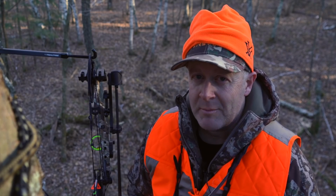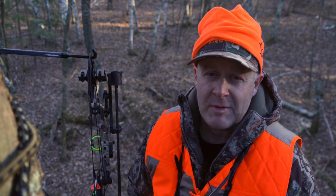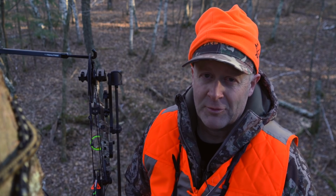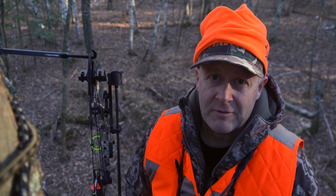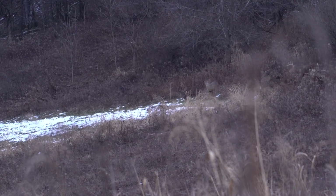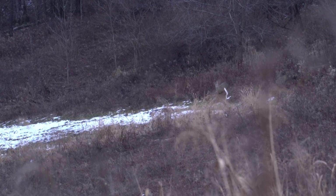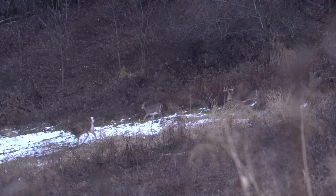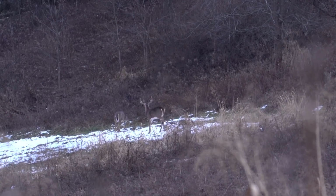So I'm looking at hunting as close to the food source as I can, so I can capture the bottom of the funnel of daylight movement, meaning there might be multiple trails coming into that food source. I want to be at the bottom of the funnel of those trails and not off to the side of just one. And so I want to be as close to the food source as possible, but far enough away so I can still get in and out of that stand without spooking 10, 12, 15, 20 deer, 5 deer that are on that food plot when I want to get out at dark.